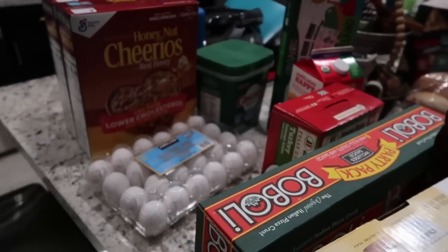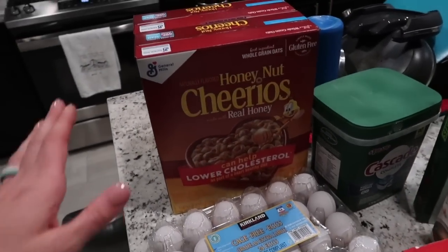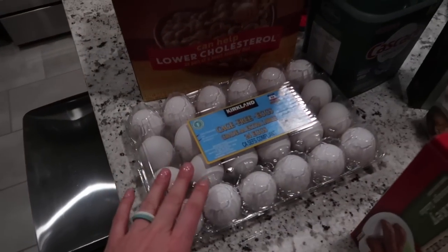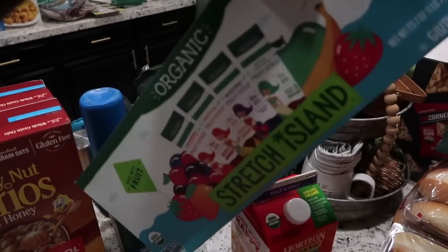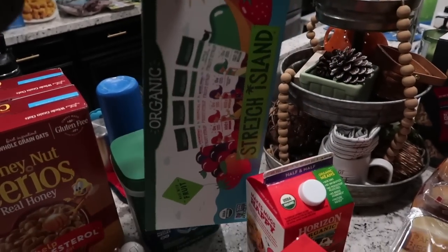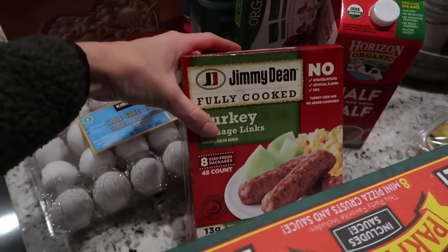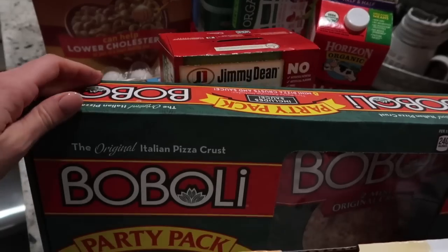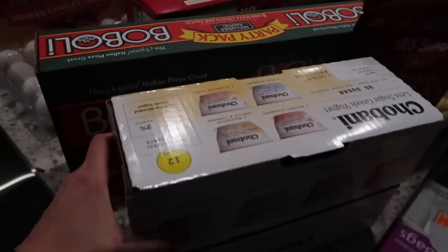So here's the haul. Sometimes I organize it and sometimes I don't, but I didn't have time, so I just did it like this. So I got Honey Nut Cheerios for the kids, a thing of eggs, the dishwasher detergent. I got the organic Stretch Island fruit strips. I got half and half. I got Jimmy Dean turkey sausage for breakfast. I got the Boboli party pack. There's 8 crusts and sauce in here for only like $8, so it's a really good deal.